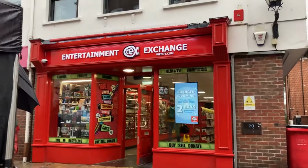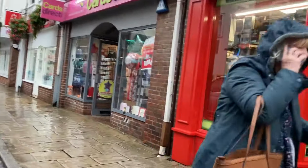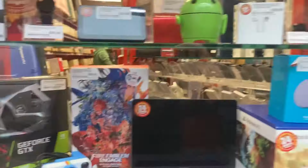Well, it's still cold and wet, but we found CEX. Not a great deal in the window by the looks of it, but we'll have a little look before we go in. Yeah, not what I thought, not much. Right, let's go and look inside.